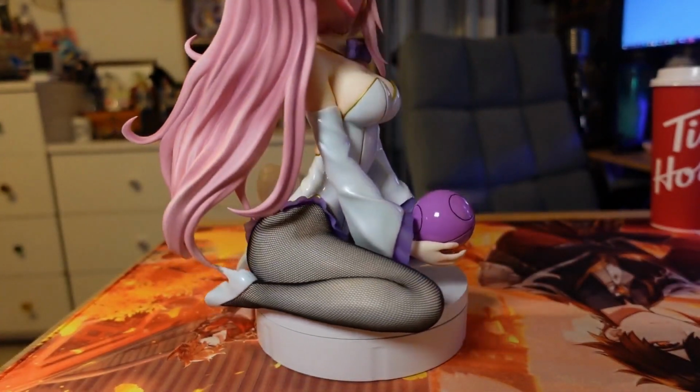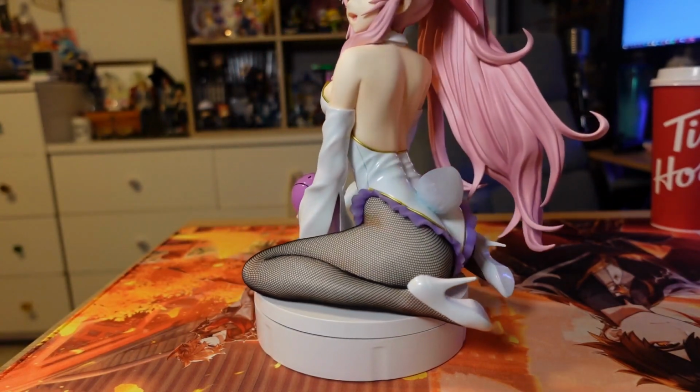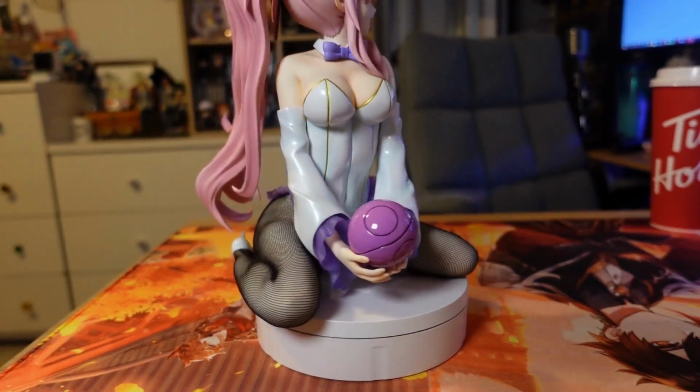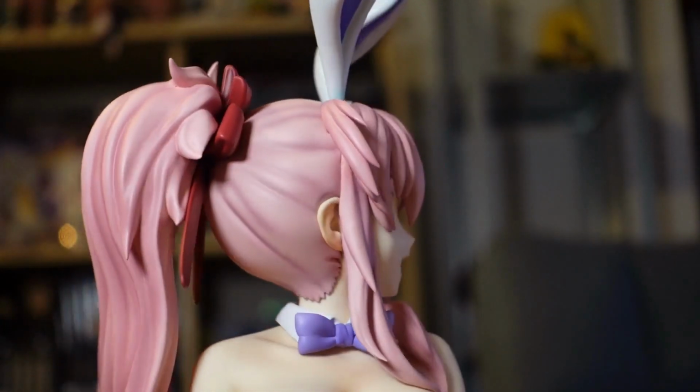Something that drives me nuts about some bunny figures that really keeps me away is sometimes their shoe shapes are really ugly. But I think her white pumps are so well shaped and they look like a shoe I would actually be willing to wear. So I really like them.